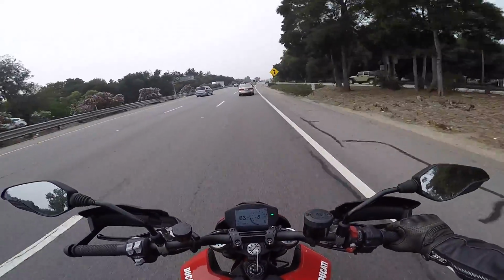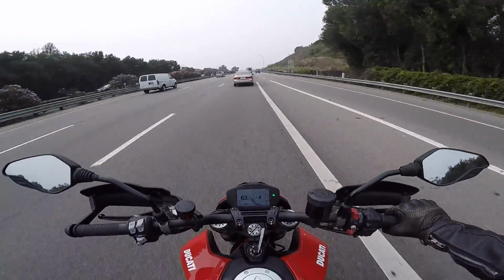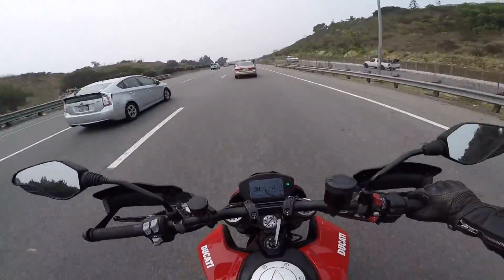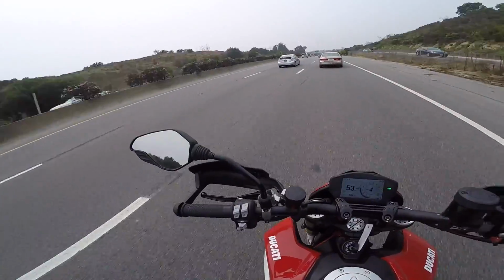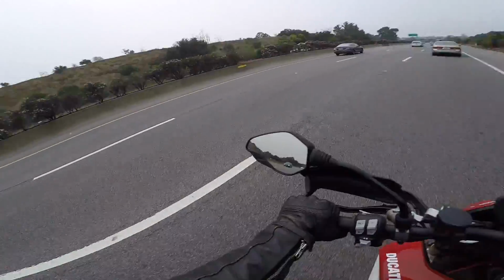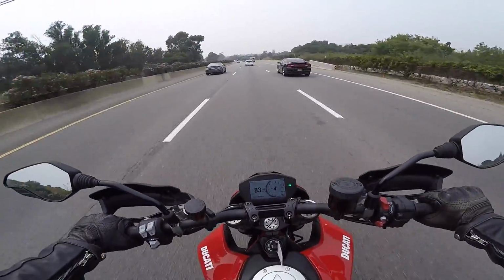But yeah, I would probably just putt on the highway to get to where I needed to go, to rip this thing on some back roads, canyons, wherever, and have a blast. That quick shifter, I can't get over how good that is. That's just crazy. Go off the throttle, kick it down. Got torque for days. Handles the highway totally fine.